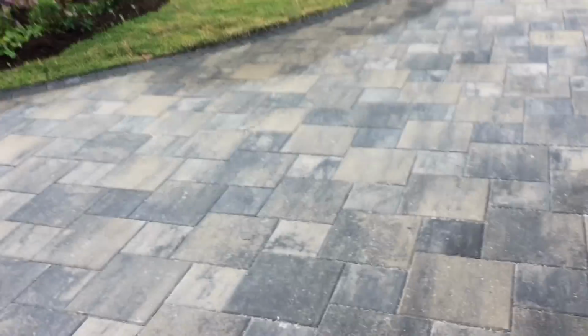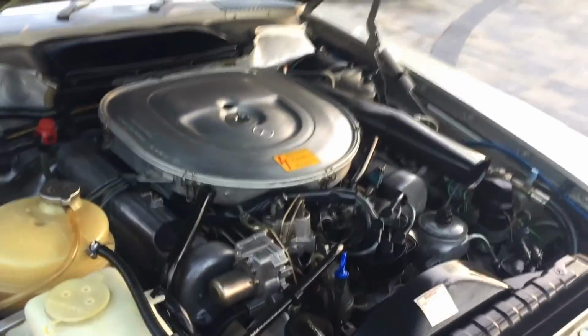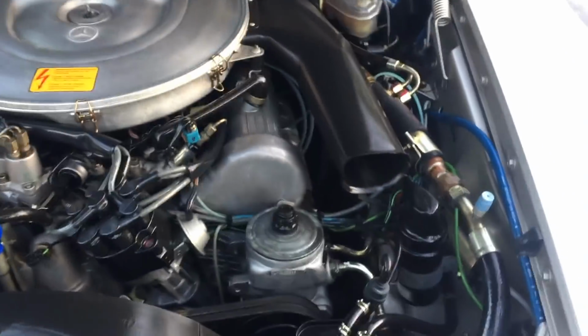Let's have a look under the hood, and then we'll get inside. Kind of fighting the sun here. In a minute, it's going to come out and make the filming terrible. Now, this was absolutely incredible when I first popped the hood on this car. Look at the condition. Absolutely mint. You can tell it's never been up north. There's no rust on any of the connections.